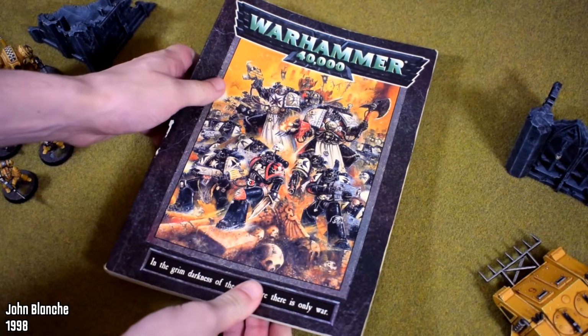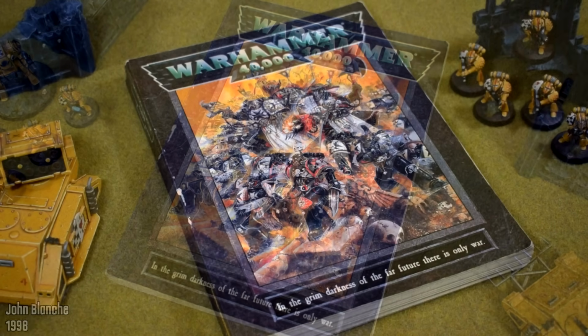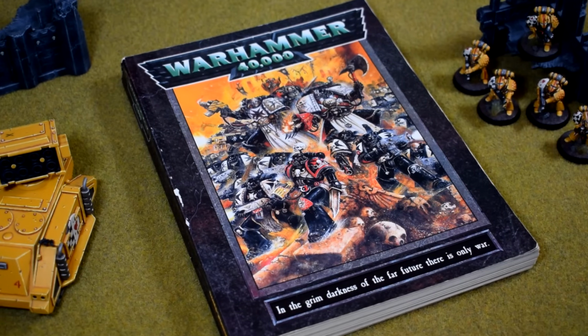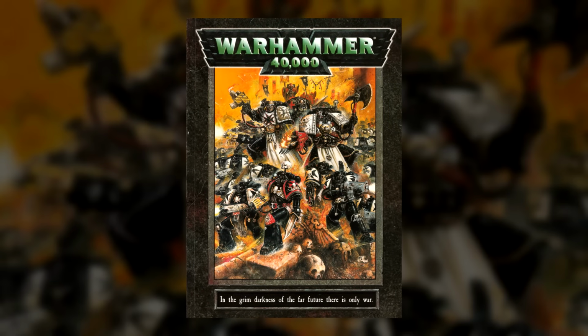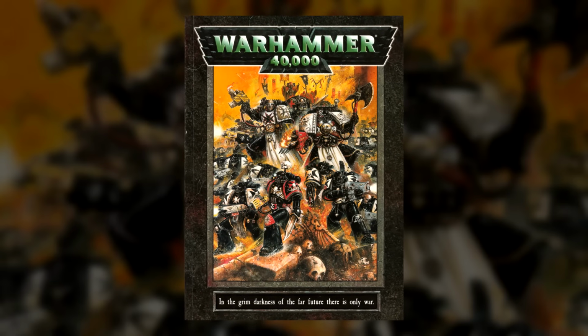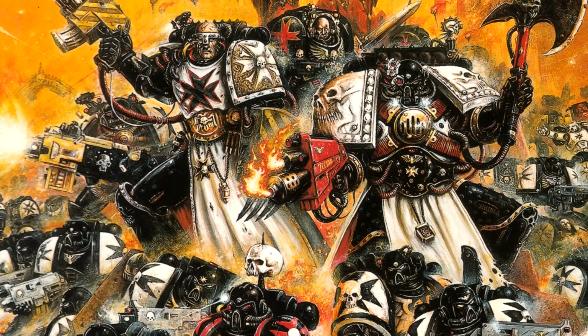And since we're already discussing John Blanche, there is one more piece of his we'd like to talk about. The cover art to the 3rd edition rulebook, and by extension the box art for the box set, is a special piece to me since 3rd edition was the first edition that I played. So poring over this book in my early teens means that this art is forever emblazoned in my mind as just what 40k looks like.